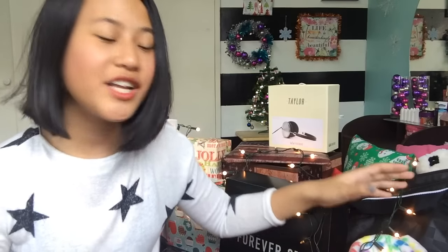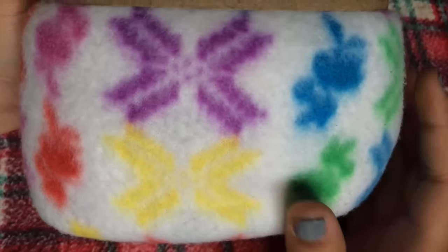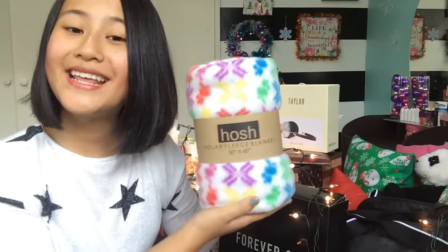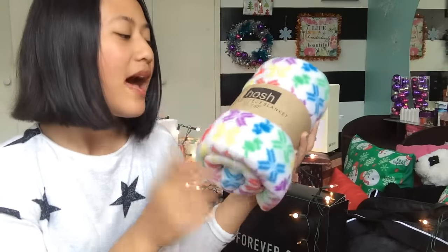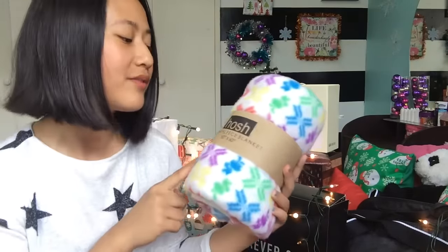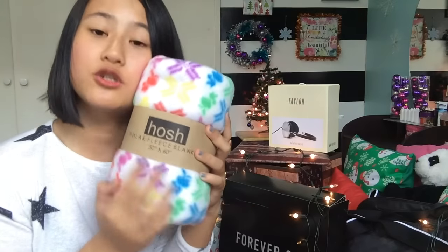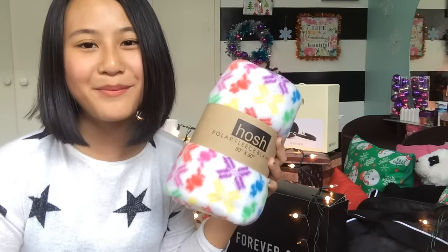The next thing that I got is from Tita Babu. She gave me this blanket. It's just a white one, and it has a bunch of bows, I believe, and it's super colorful. I think this would be a perfect replacement for my Christmas theme blanket since summer is coming. This is from the brand Hush. It's a polar fleece blanket, and I'm so thankful to get it, and it's super soft, so thank you so much, Tita Babu.